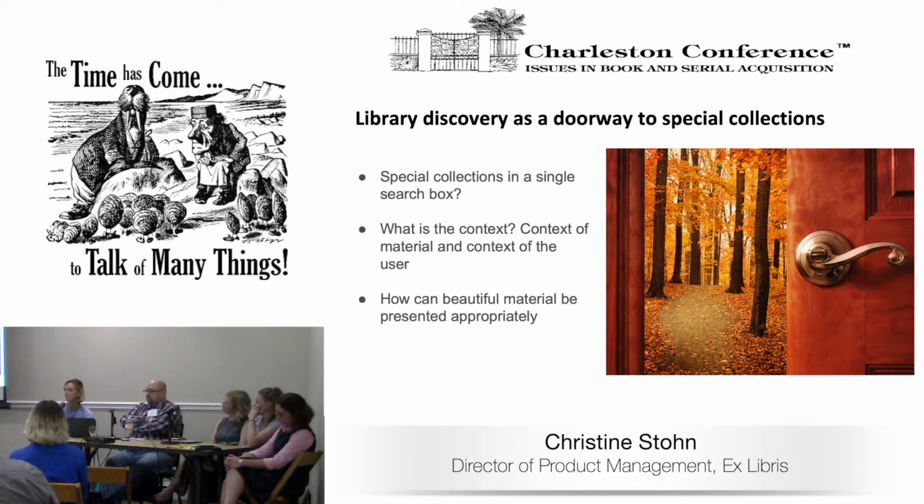But with the mass of material that is becoming available today, it's becoming more and more difficult, specifically for special library collections, to surface in the result list. So it's easy to lose that context and lose that special content. There are a lot of special collections which are indexed today. I'm talking about image collections, manuscripts, archival material, but also just collections around specific topics, special interest collections, etc.